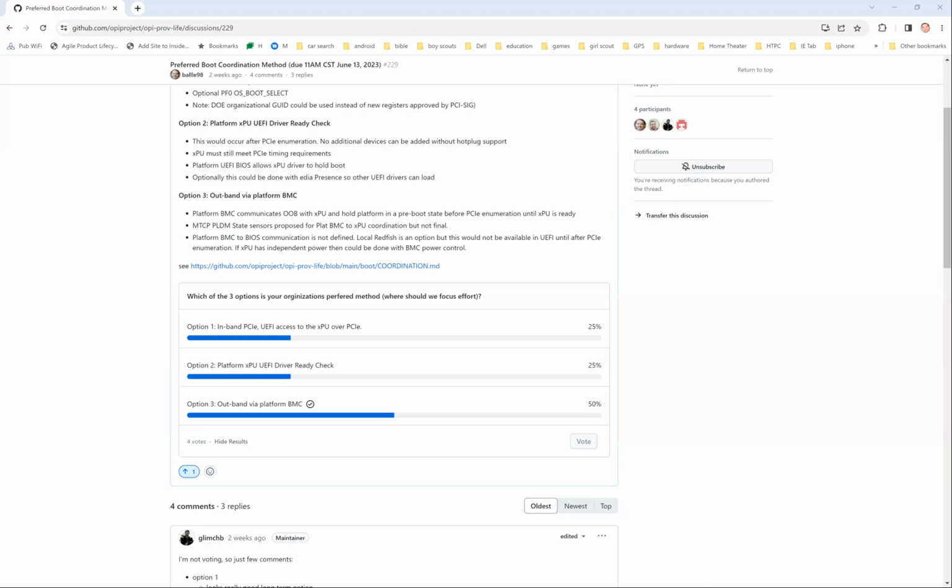All right. So what about option 2? I hear a lot of discussion on 1 and 3, and they seem to both have potential and some opens and things to work on. What about 2? 2 has the same original problem. Yeah, it assumes that the fundamental hardware communication works.